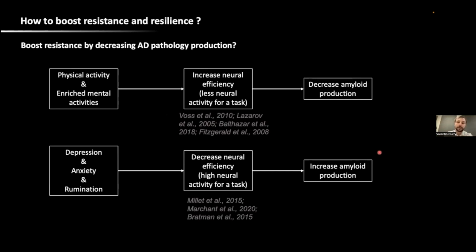In the counterpart, individuals with depression, anxiety, or the neuroticism trait may engage in chronic repetitive negative thinking, such as rumination. This possibly explains their increased neural activities, especially in the prefrontal and cingulate, where there is amyloid accumulation as well. And then this increased activity might decrease the neural efficiency and increase the A-beta secretion at the end. But a brief walk in nature can decrease both rumination and neural activity. So it could be nice to have a walk.